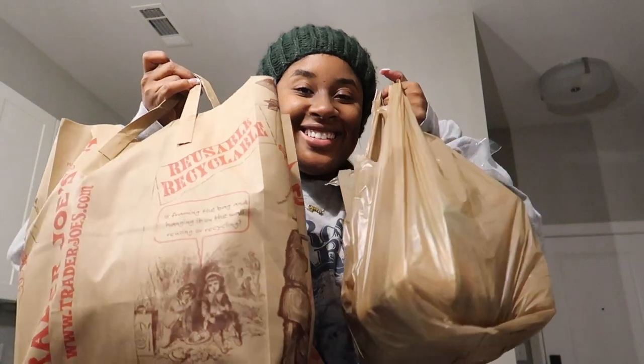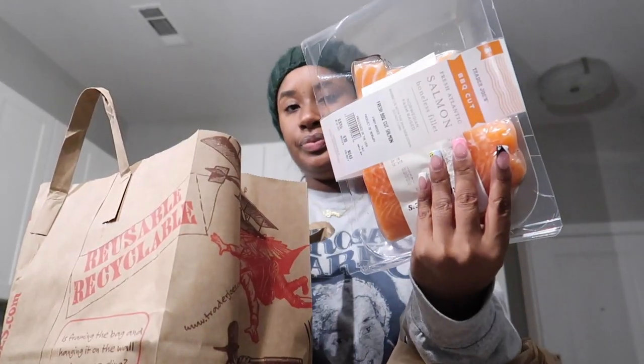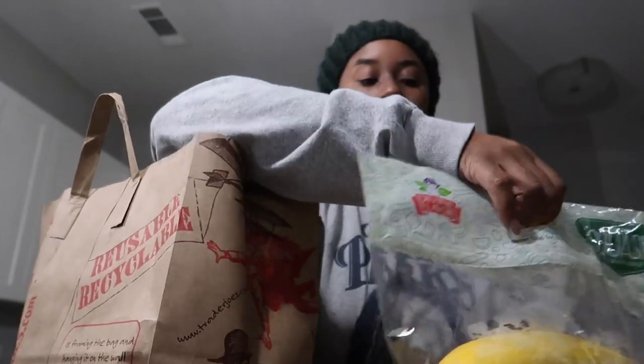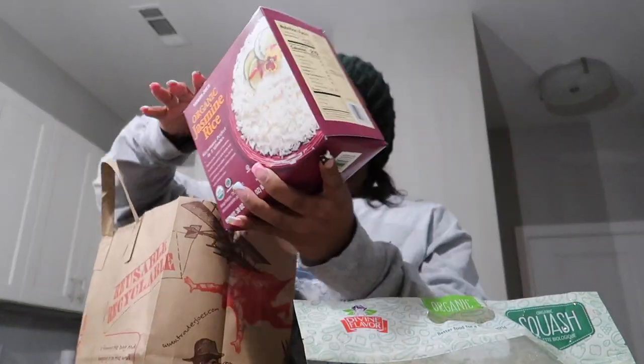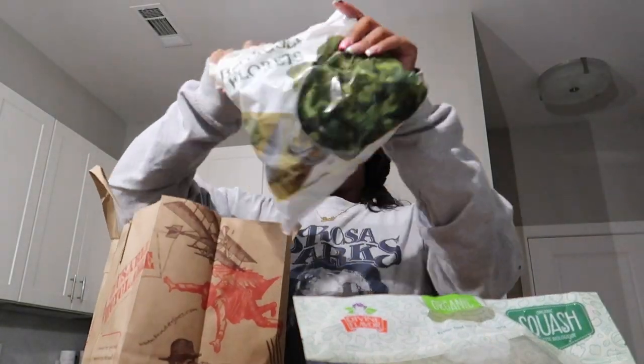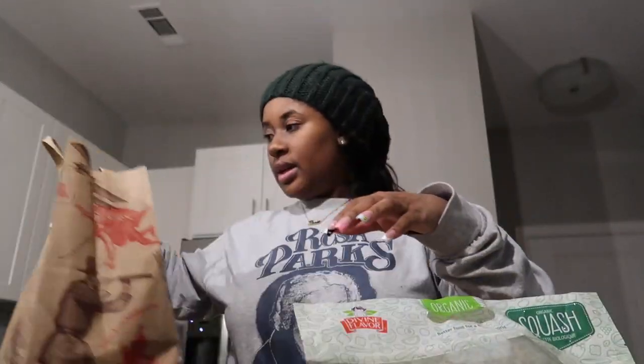Now, for dinner, I'm making some salmon, garlic mashed potatoes, and some broccoli. So here's what I got. I got this Atlantic salmon from Trader Joe's. I got some squash and zucchini that I'll make probably Saturday or Sunday. I needed some jasmine rice, so I got that. This Trader Joe's buffalo dip is the truth, so I got this. Got me some broccoli florets. That's it from Trader Joe's.